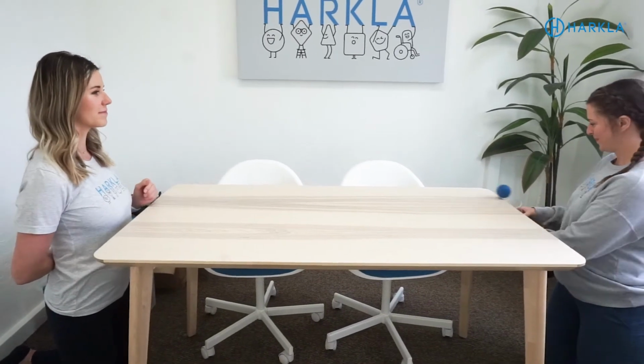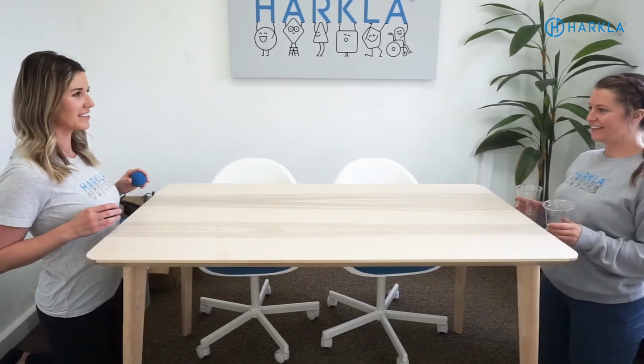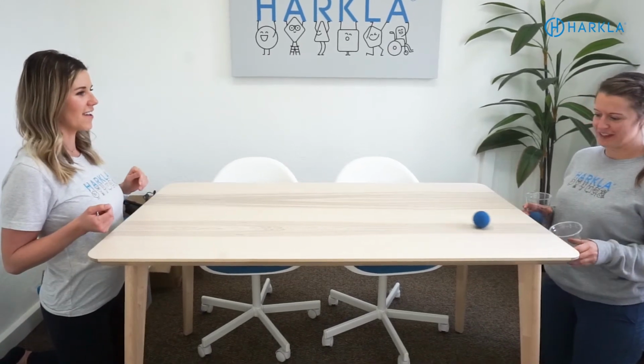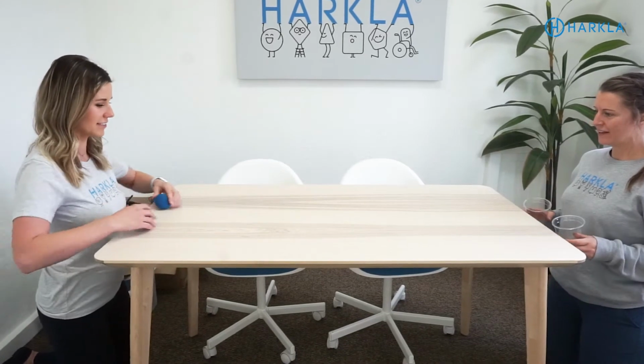I know. So really what you're going to do is have the child stand across from you, next to a table. They maybe have two cups in their hand, or maybe just one cup, and you're going to roll one ball across the table, and have them visually track it and catch the ball in the cup. If you want to increase the challenge, you can have them hold two cups and call out which hand they're going to catch the ball in. So if you roll one ball down and you say right hand, they have to catch it in their right hand.